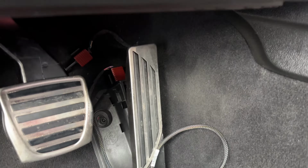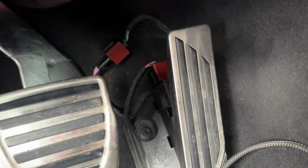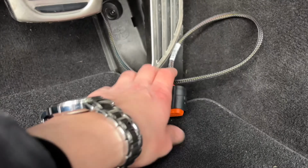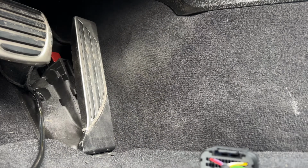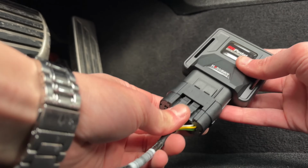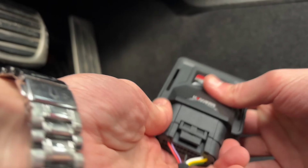Alrighty guys, sorry I had to cut, but as you can see here, now we have the new harness plugged in, and then that stopper plugs into the old harness. Make sure that you just click both locks into place. You'll hear a nice snap when they do. And then down here is where we are going to plug in the actual module. All right, so here is our module and our plug here, and this thing is directional. So you just go ahead, as you can see there, makes a nice click sound.